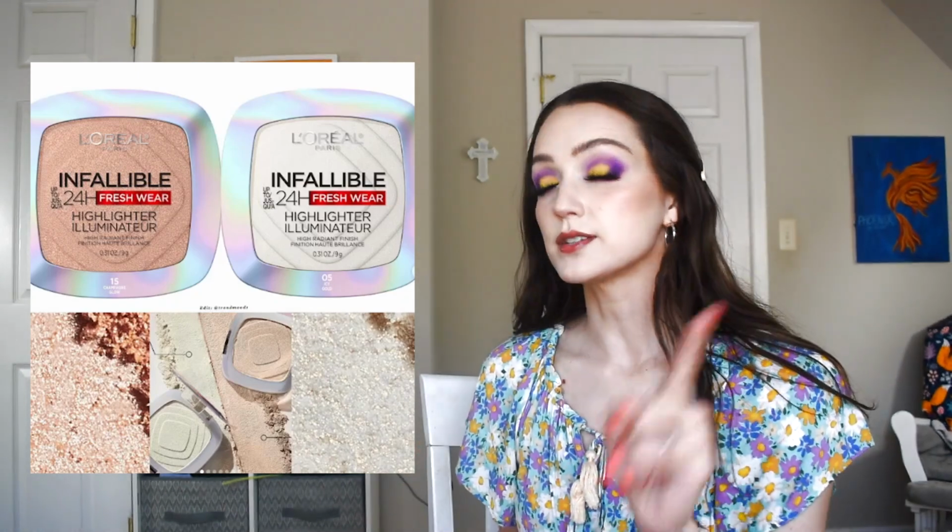Oh, another highlighter. It truly is the season of highlights, okay? We're moving into the glowy season. Everybody wants to glow. And this one, I think I might actually pick up eventually. This is the L'Oreal Infallible Highlighter. I love the L'Oreal Infallible Powder Foundation, their powder bronzer, amazing. I love a lot of stuff that L'Oreal does. They're one of my favorite drugstore brands. They're more pricey, unfortunately, but they do have really great formulas, I can't deny.